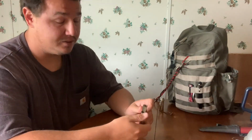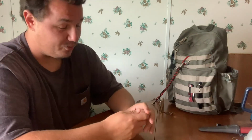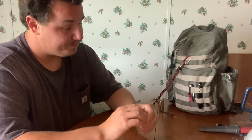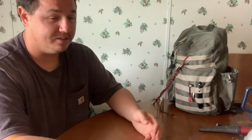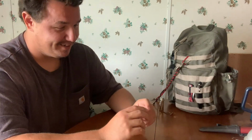Zippo lighter. I like the Zippo just because it's cool as hell. I always wanted a Zippo. I have one now. You need a lighter, obviously, for fire starting, but maybe it can be like Fifth Element where you got to save the world just because you have a lighter or matches. But you never know when you need a lighter.